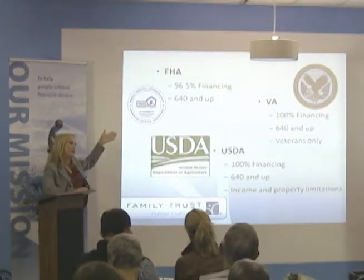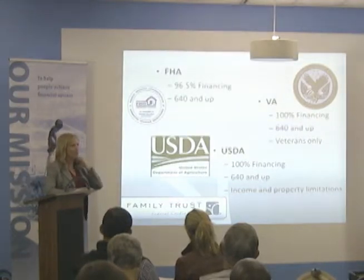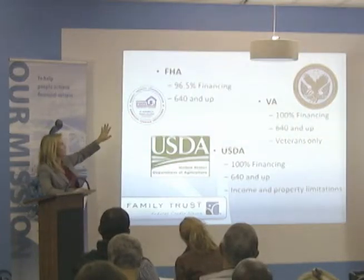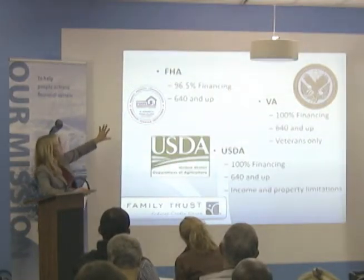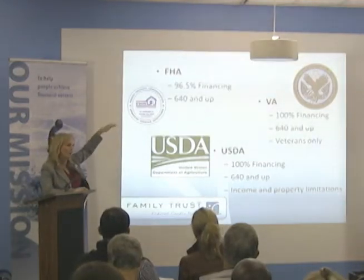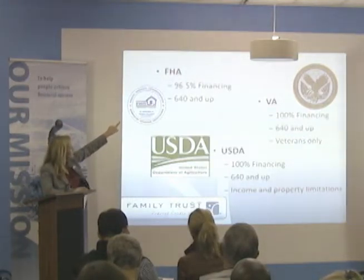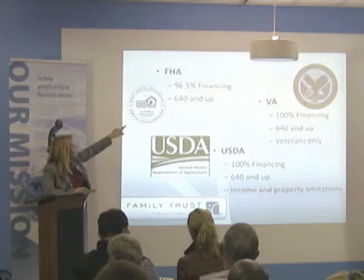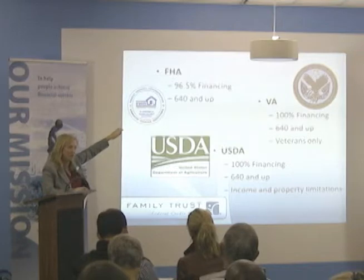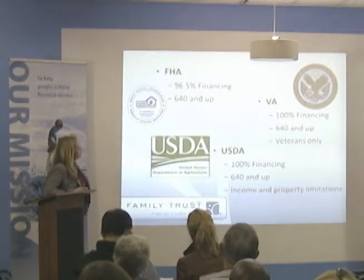They will allow down payment assistance. There is a flyer for the City of Rock Hill program that will help you with the down payment assistance in that. Our investor that Family Trust works with will allow that down payment assistance program along with the FHA program. So it's a little less down payment required here. 640 and up, again, the stronger you can make your application look, the better. So keep that in mind when you're looking at the FHA product.